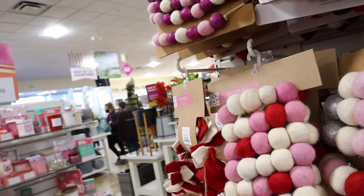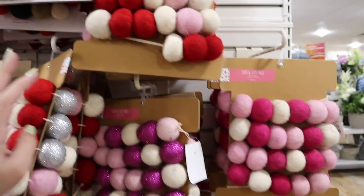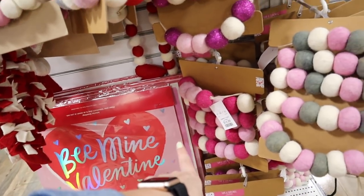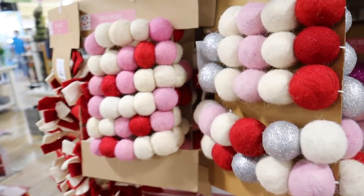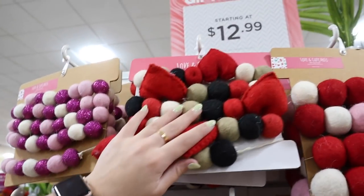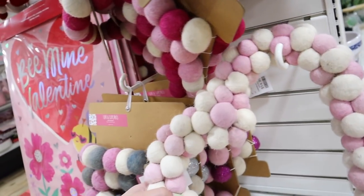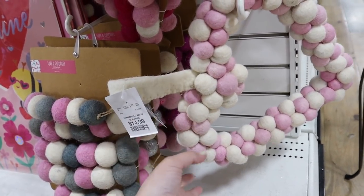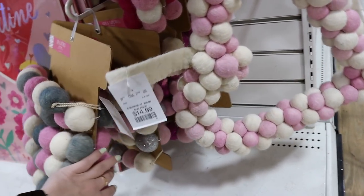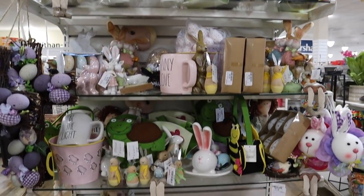Oh my gosh, cute, cute garlands. $12 for 6 feet, same thing. Really, really cute ones. They have pink with cream, pink with white with gray, pink with sparkles, red with sparkles, red, white, and pink. More neutrals with red hearts. And then down here, this is so cute. Matches perfectly with the garland that I got actually. $14.99 for a mini pom-pom wreath. That is so cute.